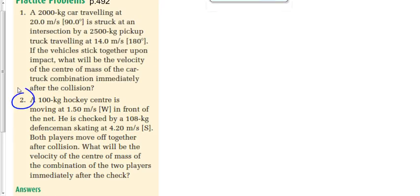Let's take a look at our homework question number 2 from page 492 from over the weekend. Number 2 says a 100-kilogram hockey center is moving at 1.5 meters per second to the west in front of the net. He is checked by a 108-kilogram defenseman skating at 4.2 meters per second to the south. Both players move off together after the collision. What's the velocity of the center of mass of the combination of the two players?